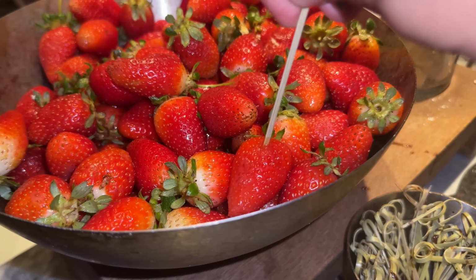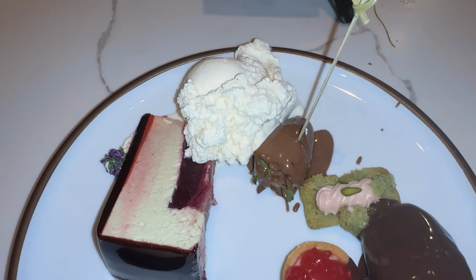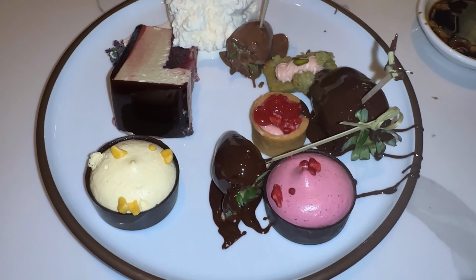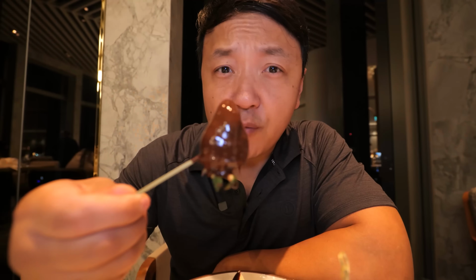Dessert. I think a lot of people might have lost track of time because it was a mad dash for the dessert section. This is a pistachio cheesecake. It's just pure light creaminess. That and some vanilla ice cream. Heaven. Fresh strawberries with dark chocolate. Yeah, dessert, spectacular.